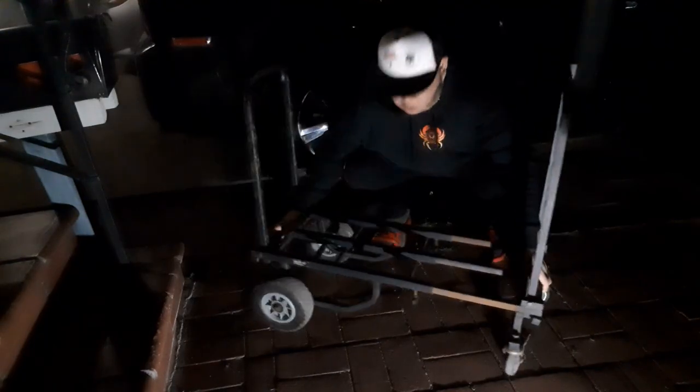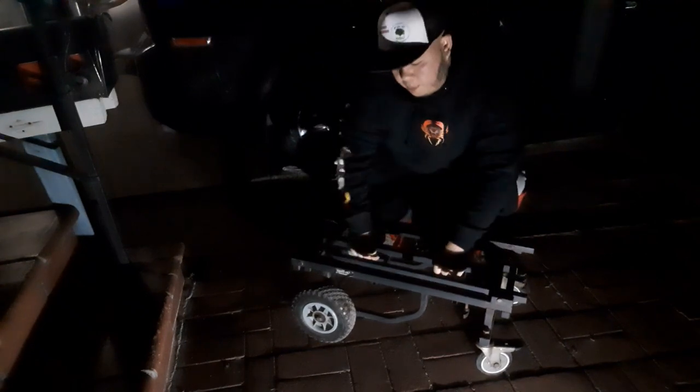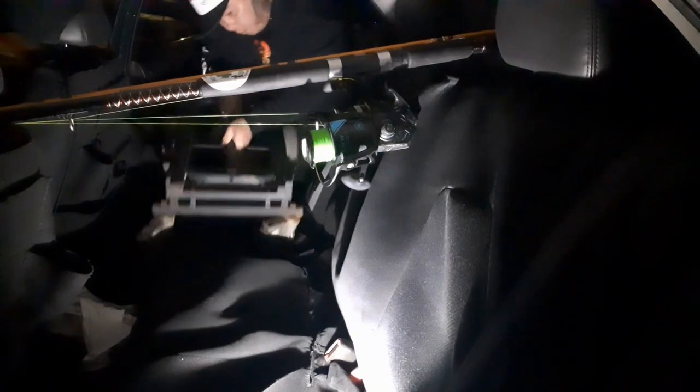Next, I'm going to collapse my cart so I can fold it up and throw it in the car. I love this dolly. The main reason is because it's so compact. And then, of course, I can't forget the snares. You've got to remember the snares.